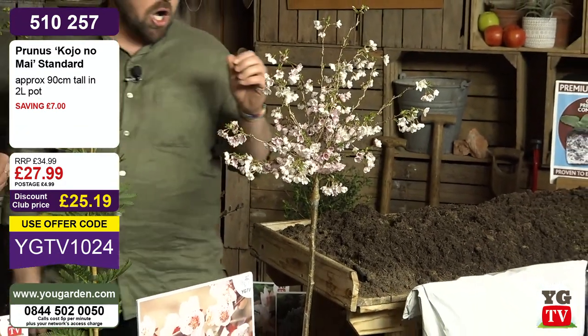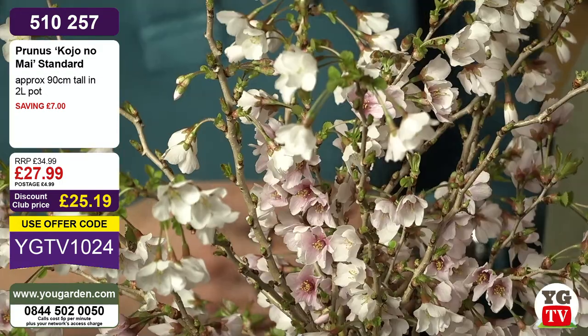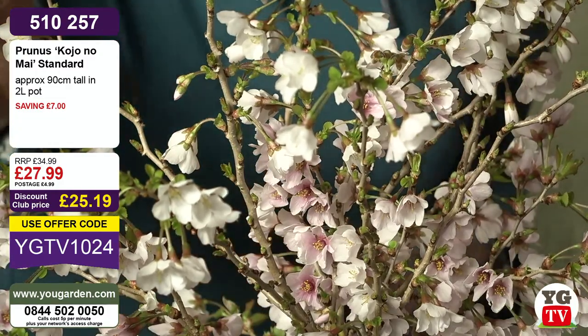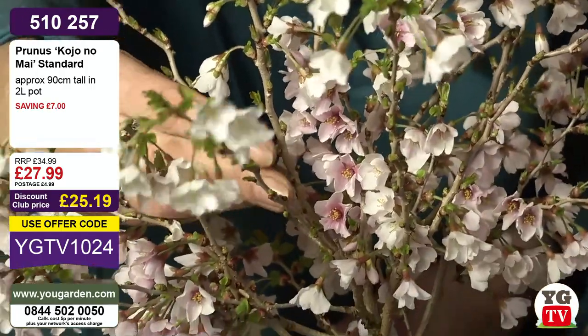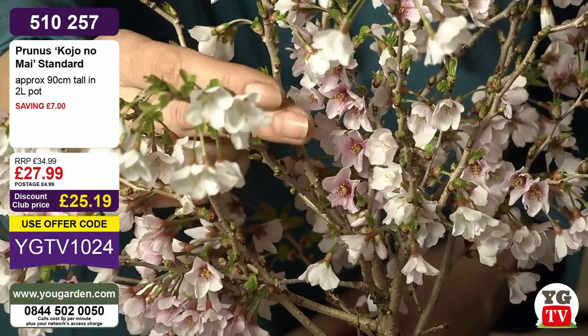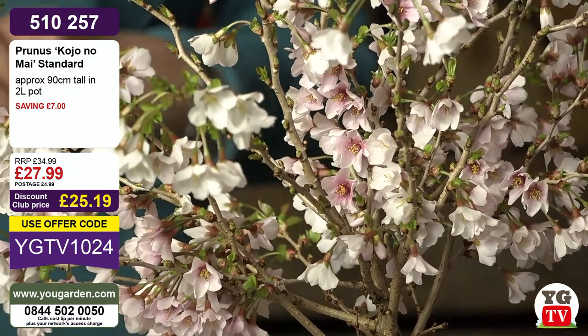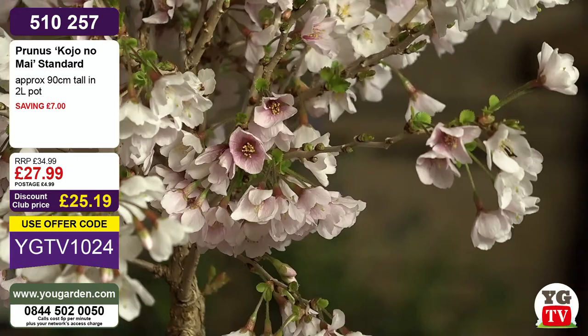The thing that I can't get over with this is just how delicate the flowers are. I mean, they are like paper, aren't they? They're so pretty. So thin and delicate. I'm just going to get my hand in the right place. Just look at them. Look at the colours that you've got within the centre of those flowers there. Aren't they beautiful? Glorious. Absolutely love them. It almost doesn't look real in points when you look at it. It's so perfect. 510257 is the up number there for that one.